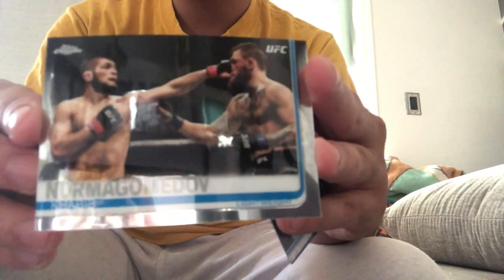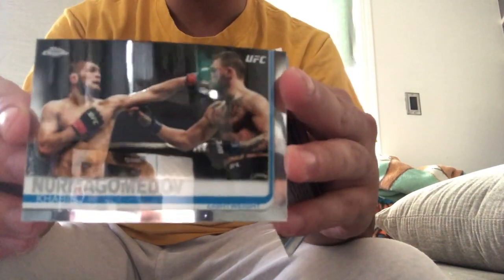First card, Santiago. We got a Khabib. He's punching Conor in the face. Mackenzie Dern, another good fighter. And we got an Anthony Smith. First pack's not too bad.